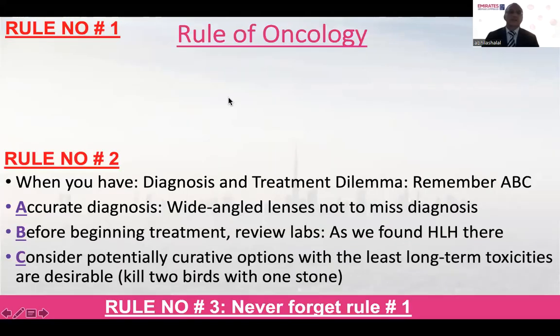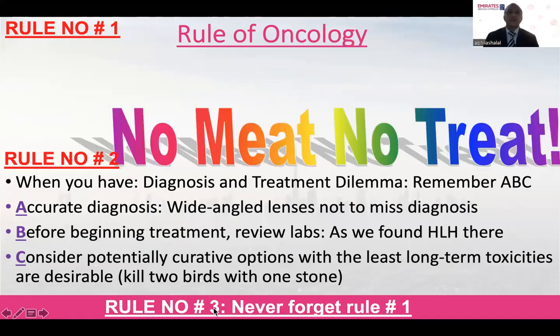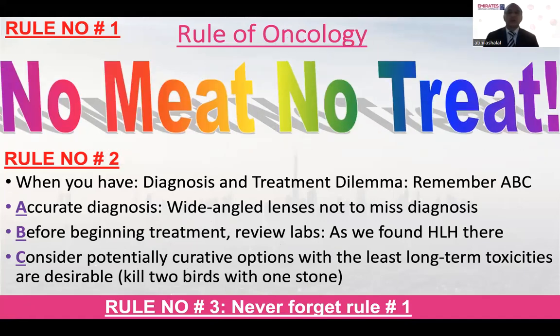So what we learn here, I just recall for you the rules of oncology. Rule number 2: when you have a diagnosis and treatment dilemma, remember ABC, accurate diagnosis. Make a wide-angle lens, so as not to miss a diagnosis. Before beginning the treatment, review the labs, as we found in this patient, where HLH was hiding. Consider a potentially curable option, especially killing two birds with one stone, where we used etoposide and dexamethasone to treat both the diffuse large B-cell lymphoma and HLH. Rule number 3 is never forget rule number 1: no tissue, no issue, no meat, no treat.